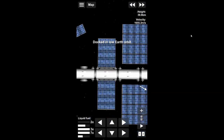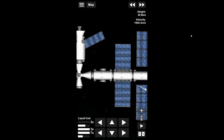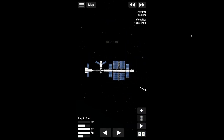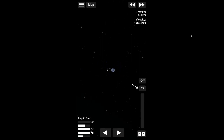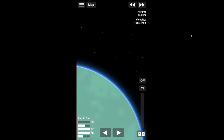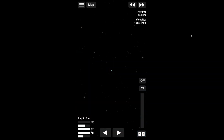Dragon SpaceX, soft capture confirmed. Dragon SpaceX, hard capture complete. Dragon copy. And there we heard the confirmation that hard capture is complete. Dragon is officially attached to the International Space Station after arriving at 8.01 p.m. Pacific time, 11.01 p.m. Eastern time.